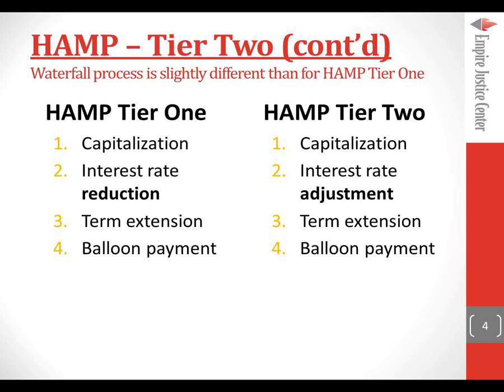The first step is still the same. There is that capitalization. So again, you're going to take all of the missed interest payments. You're going to take taxes and insurance the bank may have paid, any costs that are associated with if there is a pending foreclosure. Those are all going to get rolled in so that the homeowner, the idea is that when the homeowner has all those capitalized, the homeowner can be current again. They don't have any past due payments that are owed. So that first step is still the same. But the next step is different.